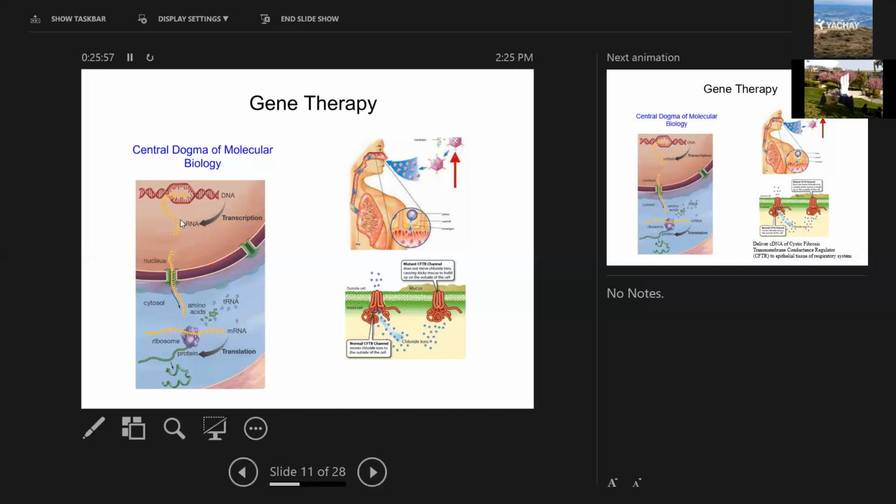Okay, so how do you actually get, for example, the apparatus into the cell to correct the mutation? Or how do you put the mRNA, the functional mRNA, into the cell to make the functional protein? Or even how do you put the protein directly into the cell, right? So that's a delivery issue, right?